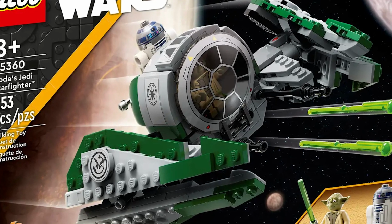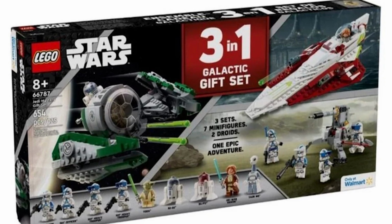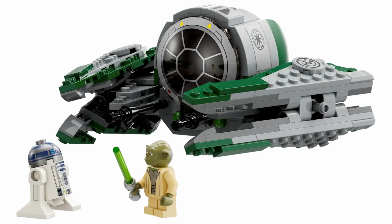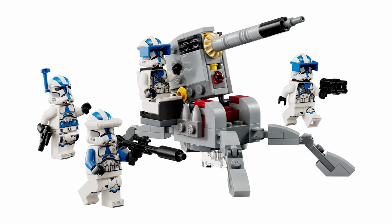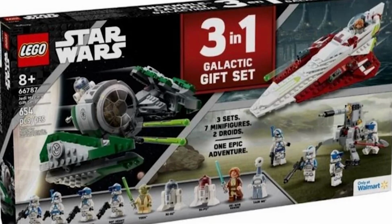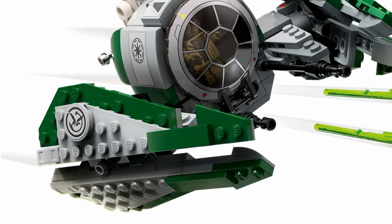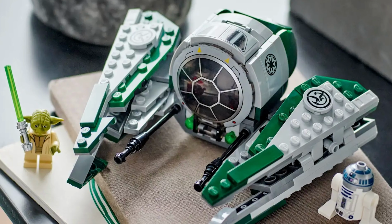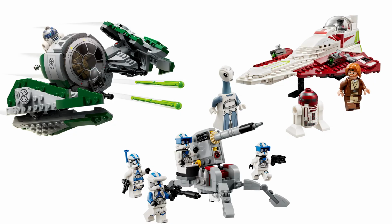75360, Yoda's Jedi Starfighter is retiring, and funny enough, this is included in the 3-in-1 LEGO Star Wars pack that they always have at the end of the year, and that's going to include Yoda's Jedi Starfighter, Obi-Wan Kenobi's Jedi Starfighter, and the 501st Battle Pack, and I'd recommend getting that because it's a better bang for your buck, and you get 3 awesome sets. So if you want to get Yoda's Jedi Starfighter, I recommend getting that 3-in-1 pack over the standalone set, especially if you don't have any of those sets. I know that those other 2 sets aren't retiring this year, and you can knock off 3 amazing sets in one go and don't have to worry about missing out on them.